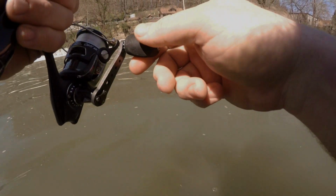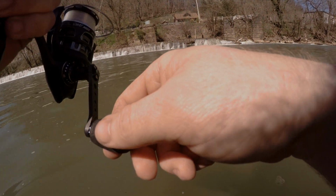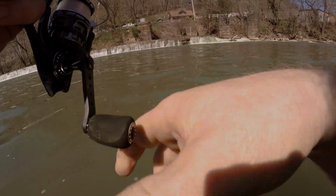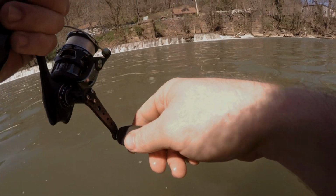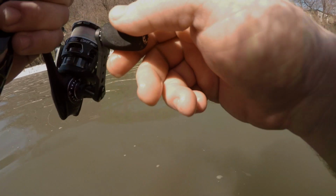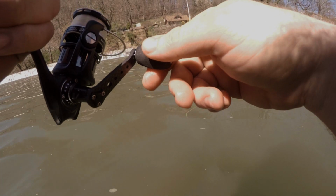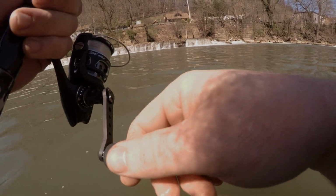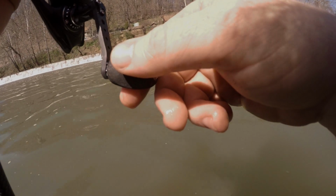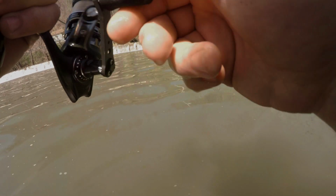I don't have a thermometer or anything to actually tell me what the water temp is. But if I had to guess, I'd say probably high 50s, maybe mid 50s. Which is about the temperature that these fish will start feeding up to spawn. I don't actually know if they spawn in this area, because I've said it a million times. This is actually just a great big sand flat. I don't know if they actually come up in here to spawn, or if this is just kind of where they come to feed up.